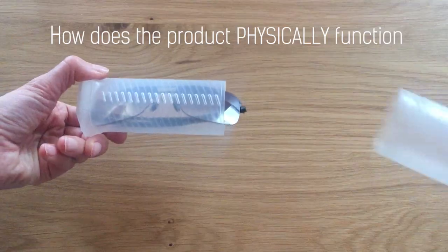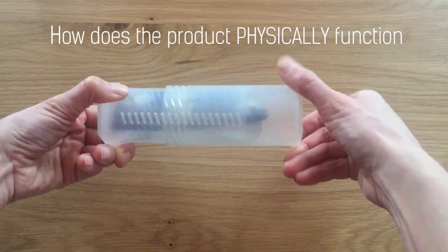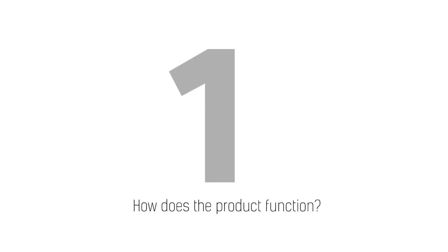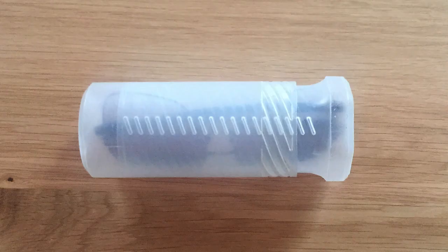So this concept is useful when we're thinking about how our product needs to physically function, as opposed to virtually or digitally function. So let's look at an example. This is a sunglass case. It comes with ICI Berlin sunglasses, and it's kind of an interesting design.